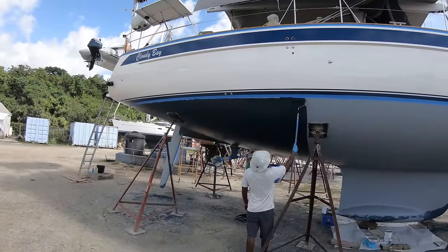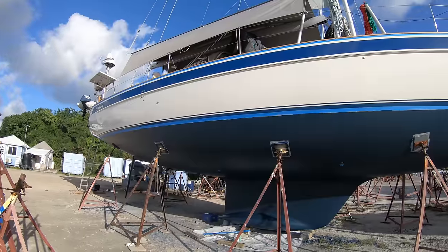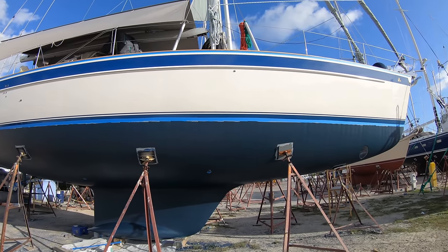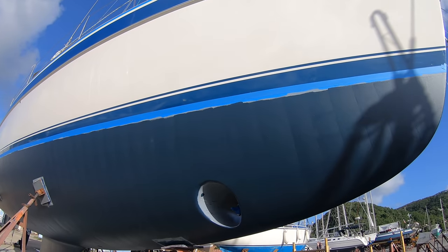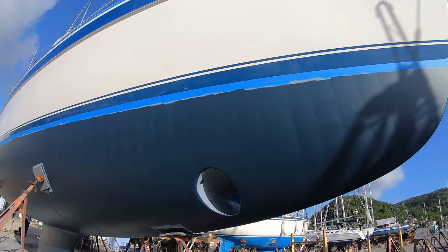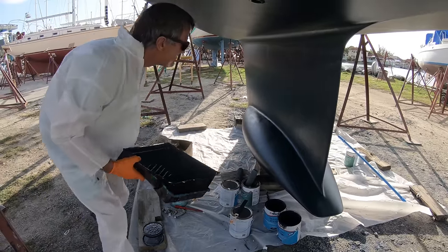Midday, antifouling job started. First coat of antifouling finished. Not exactly happy with how it was applied. It is rather stripy. So we brought in somebody else for the job.